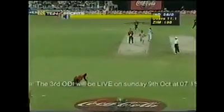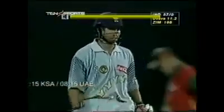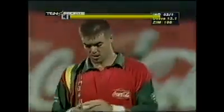Straight back down the ground and firmly struck again. Just the single. Back up. At the right time, because these two openers were really looking dangerous. They were scoring runs with ease, and they didn't really have to take any risks.